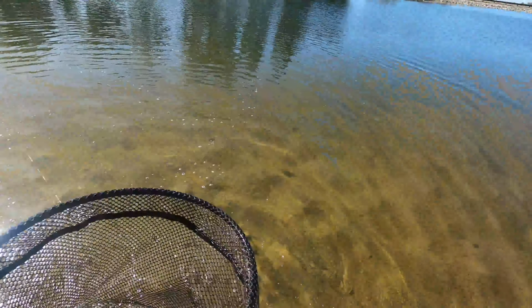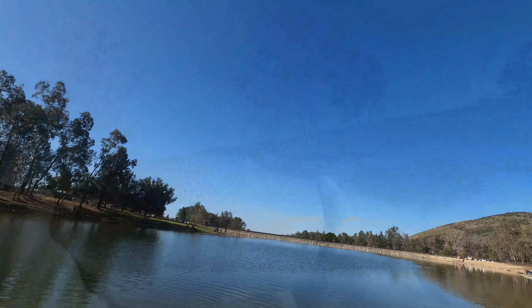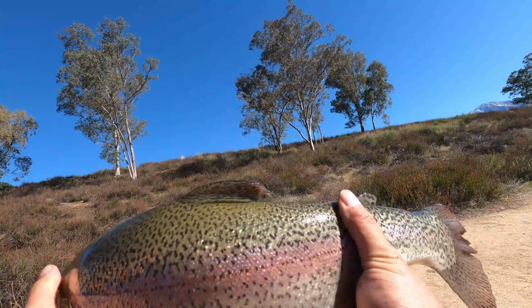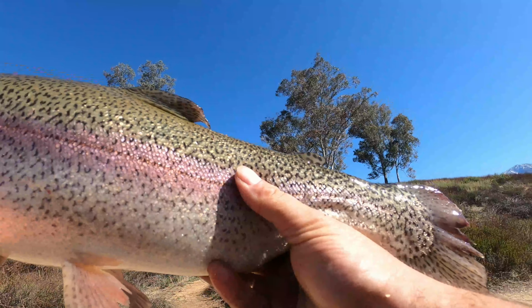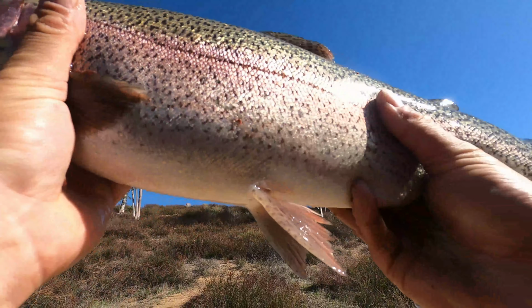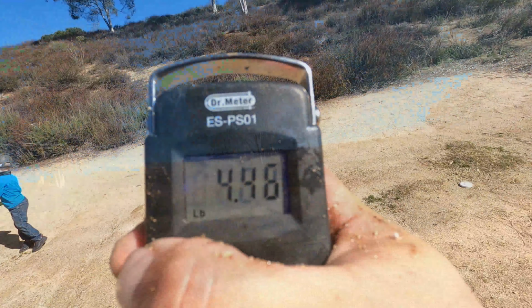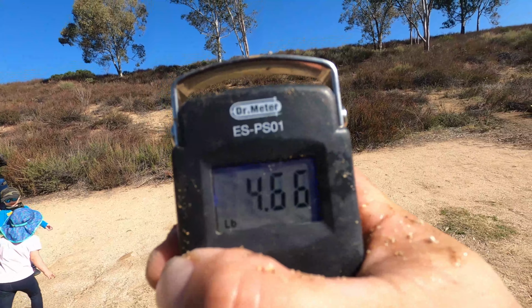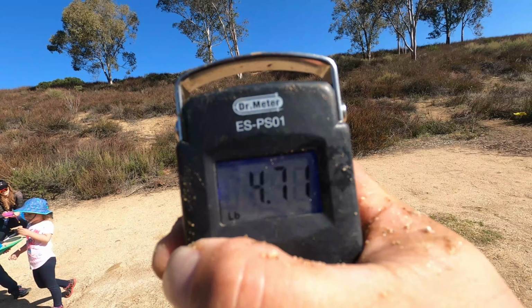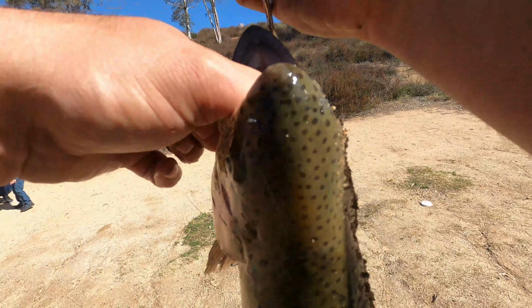Oh boy, got him, guys. Woo! First cast on the jig. It's a beautiful fish. Yucaipa. Solid. All right, we just got here. Good day already. About 4.7 pounds. First cast with a jig.